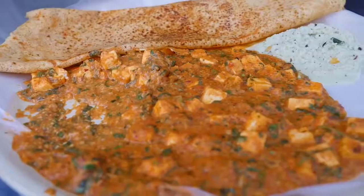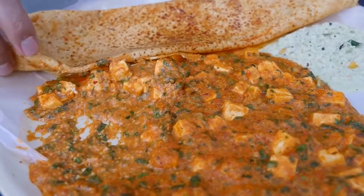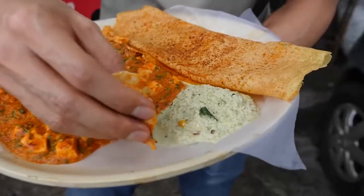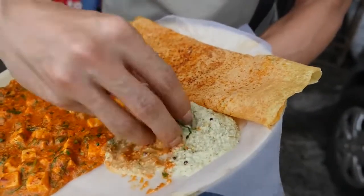Wow. It's just packed full of flavor. You've got the crispy, sort of spongy, but very thin, almost crepe-like dosa. And then that curry. I cannot believe how quickly and how masterfully he whipped up that paneer tikka. I was expecting it to be good, but that is incredible. And then I will add some extra chutney to it. I think this is a coconut-based chutney.